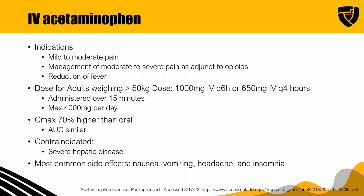IV acetaminophen is for mild to moderate pain or management of moderate to severe pain as an adjunct to opioids. So that's a little bit different with this one. It can also be used for fever reduction, of course. Dosing most common we see is the 1,000 milligrams every 6 hours. It's administered IV over 15 minutes with a max of 4 grams per day.